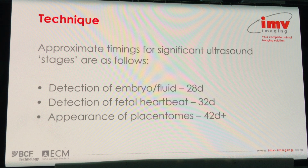Just a few approximate timings for significant ultrasound stages when you are performing this process in practice then. We will usually be able to detect the embryo or fluid vesicle from about 28 days onwards. There is some variation here. However, detection of fetal heartbeat cannot occur ultrasonographically reliably until about 32 days.